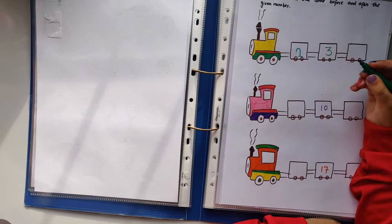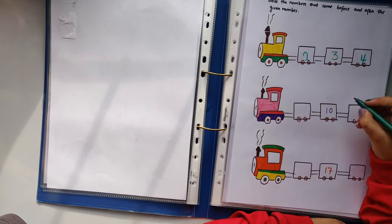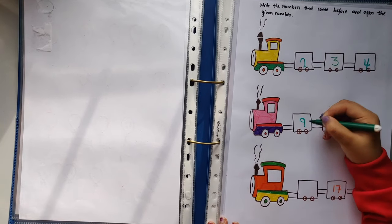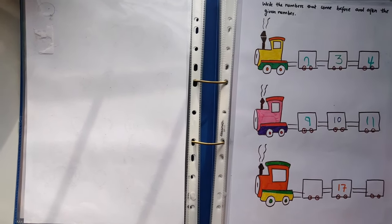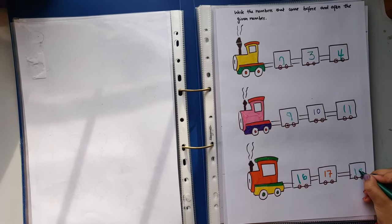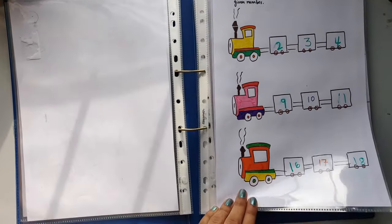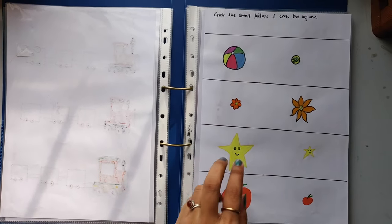2. The 3 comes up. 4. 9. And after 10 comes 11. 16. 13, 18. So now in this, you have two pictures.